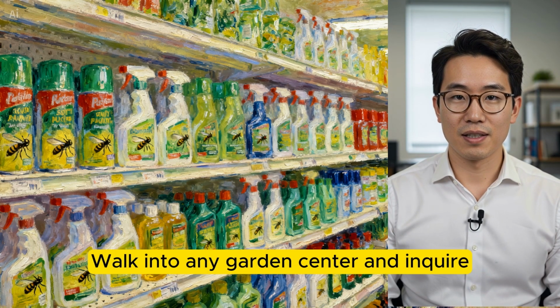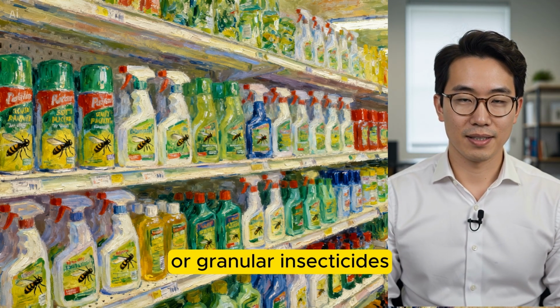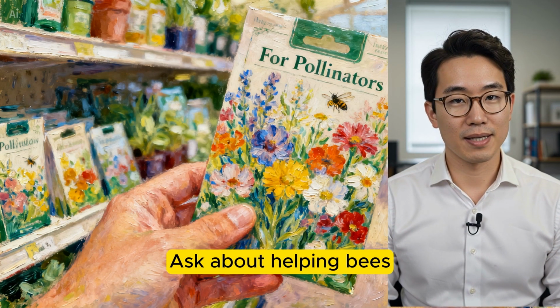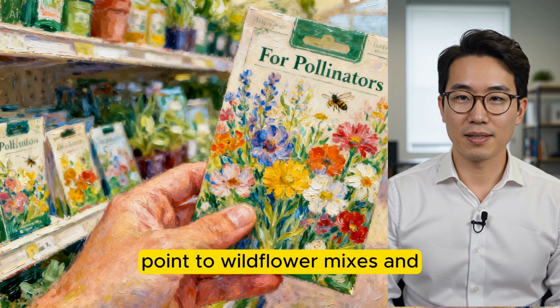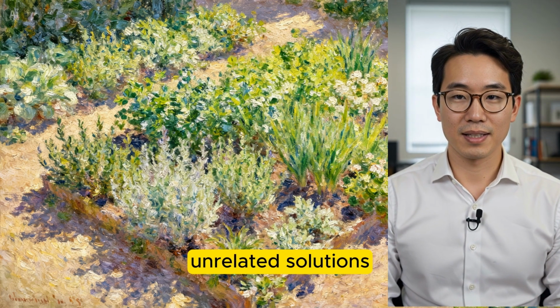Walk into any garden center and inquire about wasp control. You'll be shown traps, sprays, or granular insecticides. Ask about helping bees, and the staff will point to wildflower mixes and pollinator-friendly plants. The 2 areas remain treated as distinct, unrelated solutions.